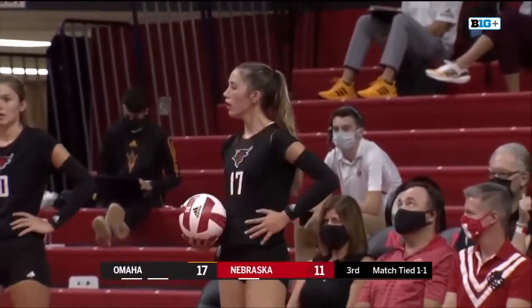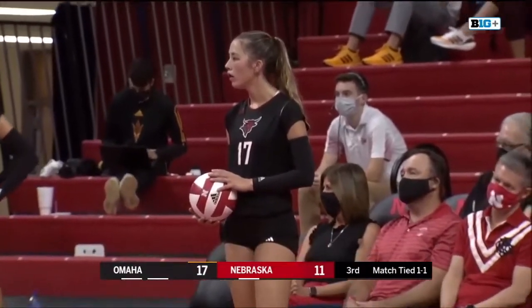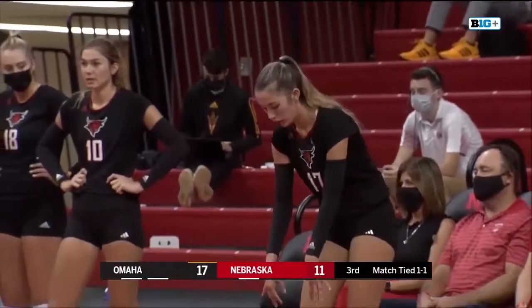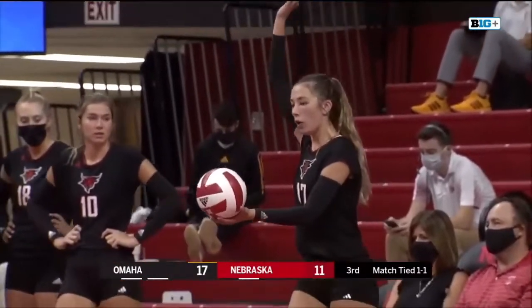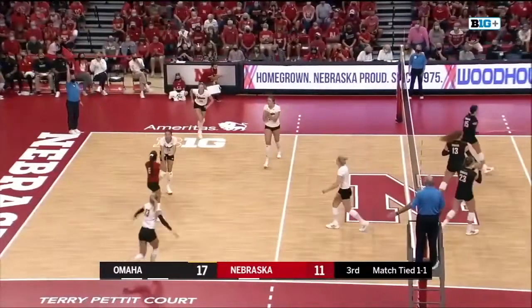And when you're undisciplined on the block, that's when that tip's going to go into your hands and land out of bounds. So Whitney needs to be disciplined there, turn her hands to face the inside of the court. That way that tip's going off her hands and landing on UNO's side of the net instead of out of bounds. Served just long by Fairbanks.